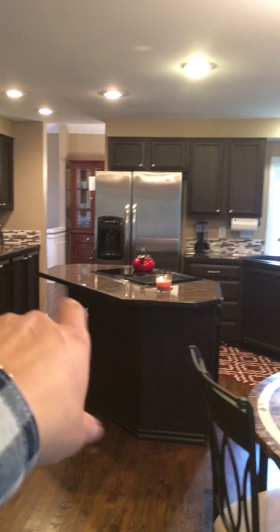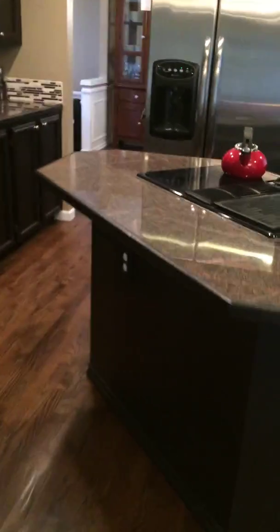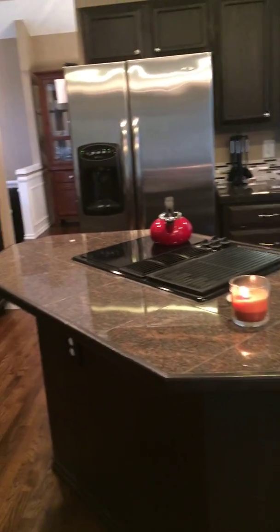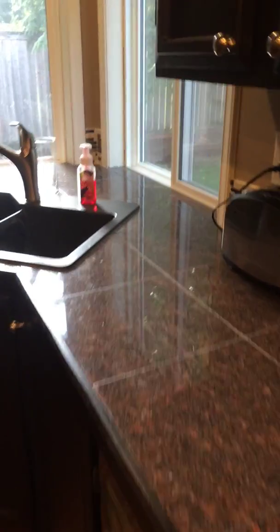There's kind of a bar around the island, but it's at an awkward position to be putting stools right here and eating, I would think, especially since there's not much counter to eat because you have the range right there. So that's one thing to consider. But yeah, nice stainless steel appliances. It doesn't have solid surface counters. It's tiled, so that's, I guess, kind of a downside, but I don't think it's too big of a deal.